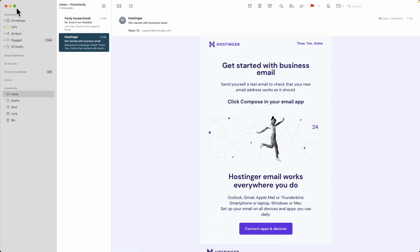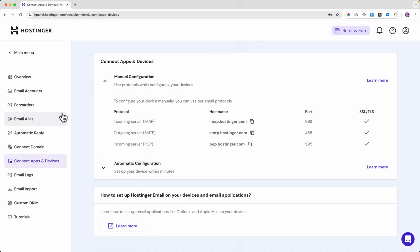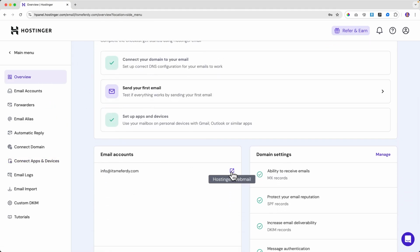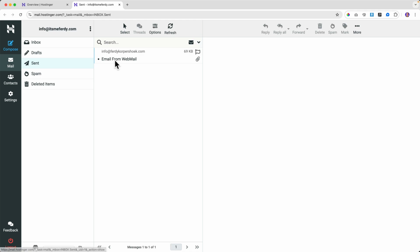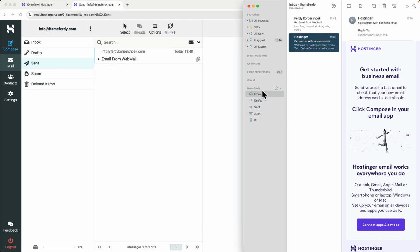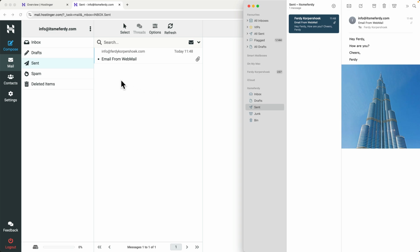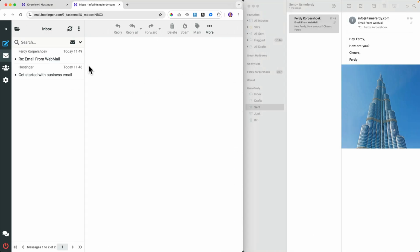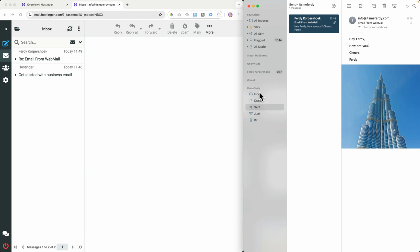So look at this. If I make this smaller again and I go to overview, I scroll down, email accounts, I click over here. So I go to webmail. Here at send, I see one email. I also see it over here at send. Look at this. If I go to my inbox, I see 2 emails. Over here, my inbox, 2 emails.